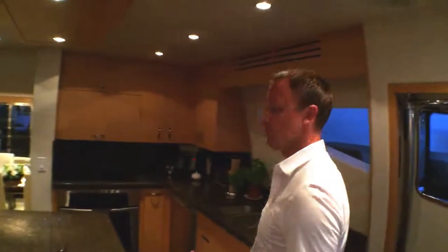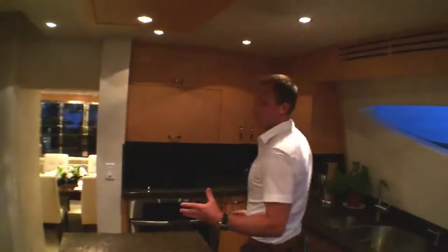Everybody always spends most of their time in the kitchen in any house, wherever you are in the world, and it's the same with these style boats that have this country style galley. Just a beautiful, beautiful area that really gets a lot of use. So let's go upstairs, up into the enclosed flybridge.